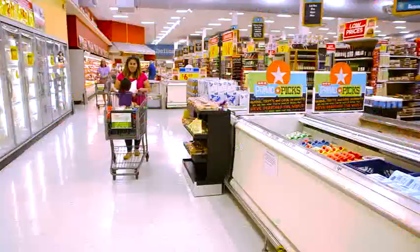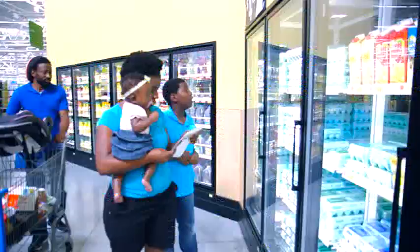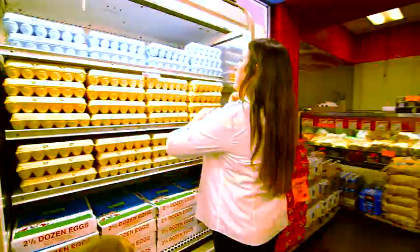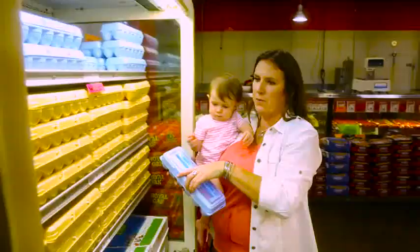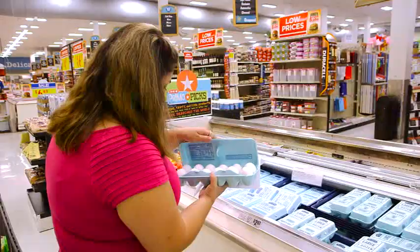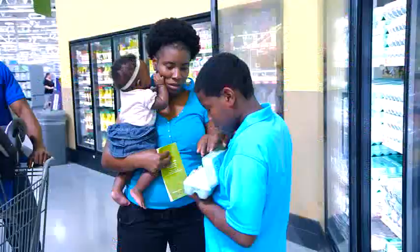I'll just pick up what I need when I'm here. We need eggs. It says we can get A, double A, large, medium, or small. We get 4 dozen eggs, but we're just gonna grab 2. You wanna open that up and make sure they're not cracked? Yeah. Oh, these are good to go. Yay, Kimmy. All right, awesome.